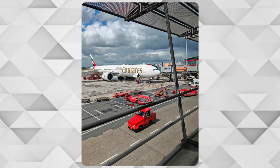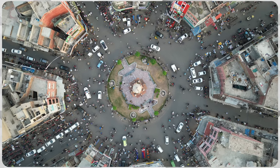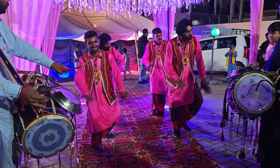I'll be flying with Emirates from Hamburg, Germany to Dubai, and from there I will take a flight with Fly Dubai to Faisalabad. I'll also be invited to a wedding there, so I will see how much I can capture there with both phones. So let's get started.